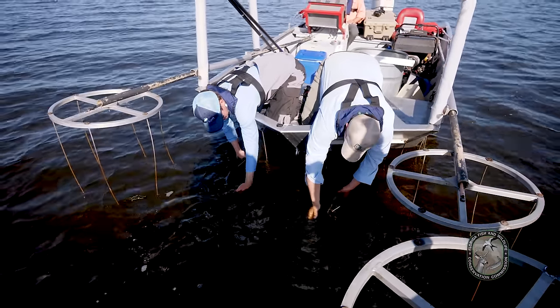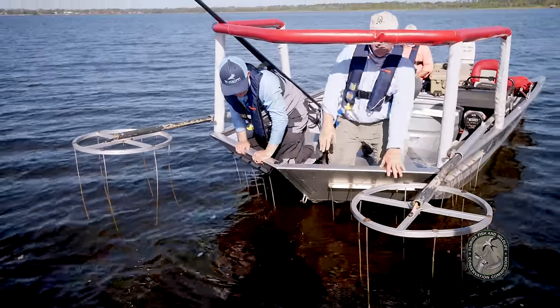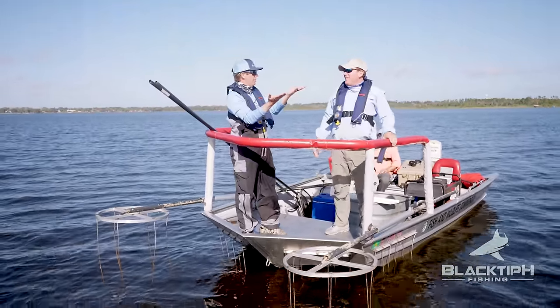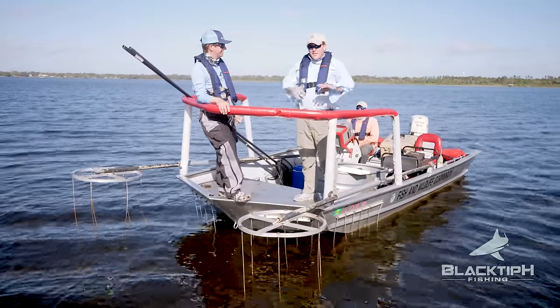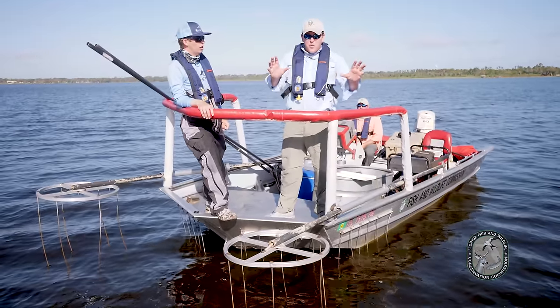Ready to let them go, Lee? Yep. Here we go. She's gone. Oh man, what a beauty. It's crazy. A few minutes ago, they were floating belly up. And they're just fine, swim away, tagged, released, and a trophy to be caught. This is what makes this lake the big fish destination. There are just so many of these.